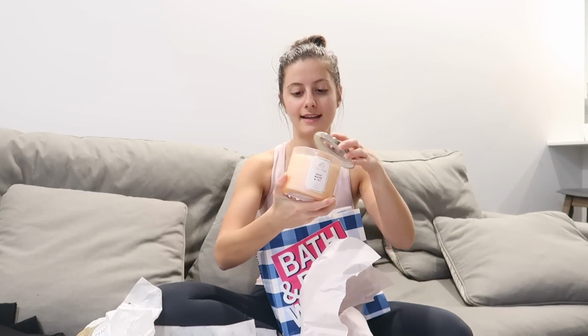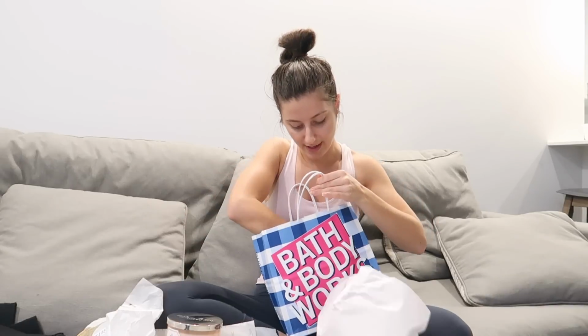It's the White Barn brand, and it is rose water and ivy, and it just smells so fresh, like roses, and I really, really like that. I think this will be pretty to keep in my bedroom, but also it'll smell really pretty. So that's one. I got their three wick candles, by the way.